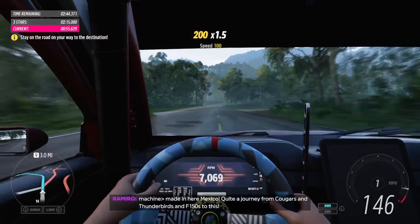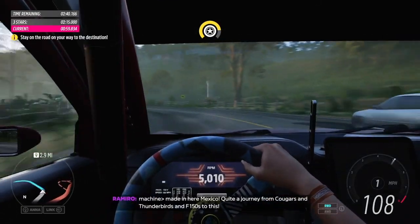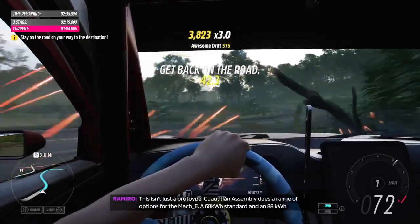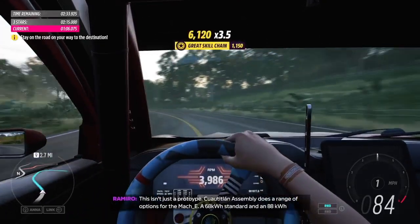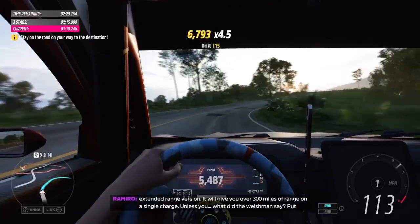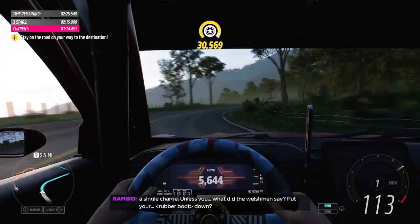Quite a journey from Cougars and Thunderbirds and F-150s to this. This isn't just a prototype. Cuautitlán Assembly does a range of options for the Mach-E. A 68 kilowatt-hour standard and an 88 kilowatt-hour extended range version. It will give you over 300 miles of range on a single charge.